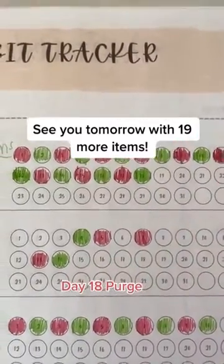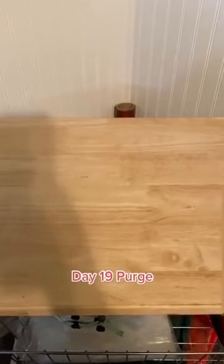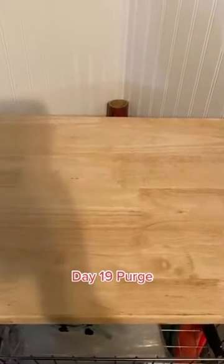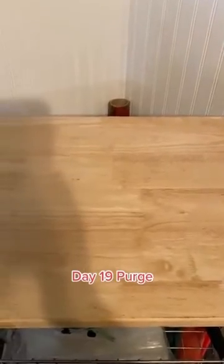And of course, my handy dandy journal, coloring in day number. Thank you to those that have followed my journey. Today is day 19 of my 31-day journey to rid my house of 496 items by the end of the month. So for day 19, I come at you with 19 things.